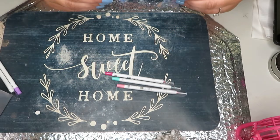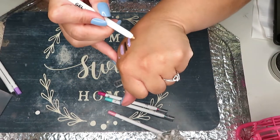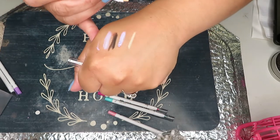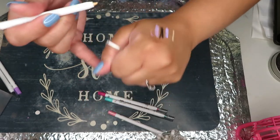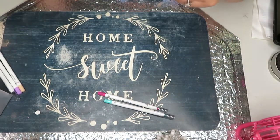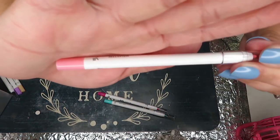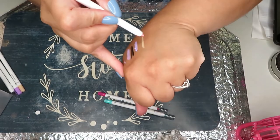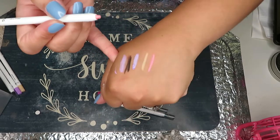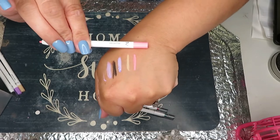The next one is Sand Dollar, and I got it because it's more of like a nude shade, and I don't really have any of these in my collection. So nice and nude, nice and pigmented. Again, this one is Sand Dollar. The next one is the shade Jellyfish, and it's kind of like a pastel pink. And there's the color, in case the camera didn't pick it up. Oh, I like that. It's like a baby pink. So again, this one is Jellyfish.